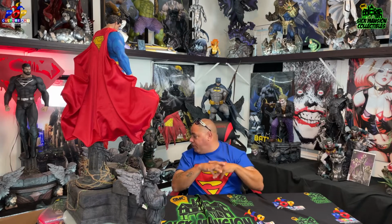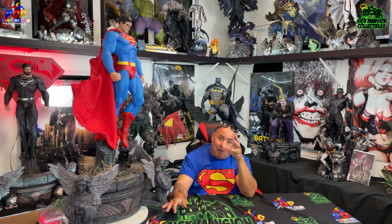Really nicely painted. Man, let's go ahead and go straight to the head sculpt. This head sculpt right here is the head sculpt that I have on it right now. It is not the head sculpt that I'm gonna pose it with. This statue comes with three different head sculpts. It comes with the one with him looking down, another one with him looking down with the red eyes, with the heat vision eyes. That's the one I'm basically gonna pose it with. But it's beautiful, man. All three of the head sculpts are beautifully sculpted.